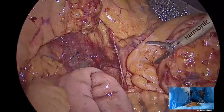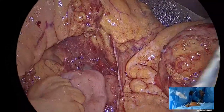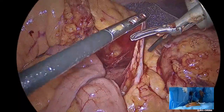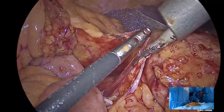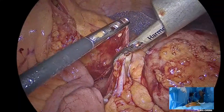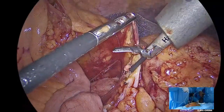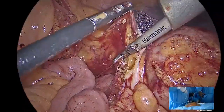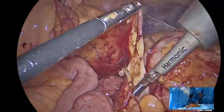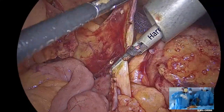So what I will do here, while I'm here, because I'm going to change the settings in a little while, I might as well take this. The right colic is absent in most of the patients, and even if it was present, it's unlikely to be a substantial vessel, as Dr. Kriplani sir commented a little while ago, that the ileocolic was quite a robust vessel. So I would be very surprised if I see another vessel here which deserves any clipping or anything more than just what I'm doing here.